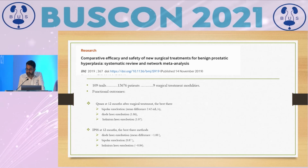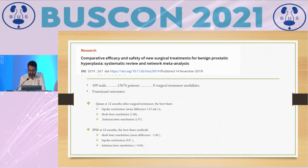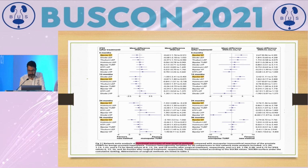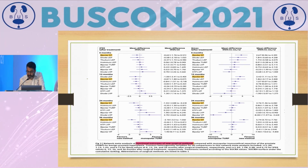This is a meta-analysis which included 109 trials, 13,676 patients, and compared 9 surgical modalities. For the overall functional outcomes, Qmax at 12 months after surgical treatment, the best modality was bipolar enucleation, and for IPSS at 12 months, the best 3 methods were diode, followed by bipolar enucleation, and then holmium laser. This is a forest diagram where we can see IPSS at 6 months, 24 months, and 36 months. Bipolar is ahead of all other modalities. And for Qmax, at 6 months, 12 months, 24 months, 36 months, it is ahead of all other modalities.